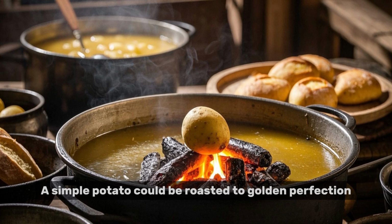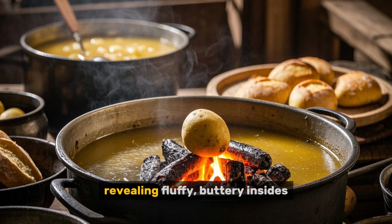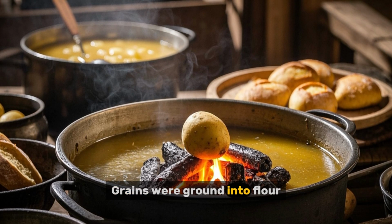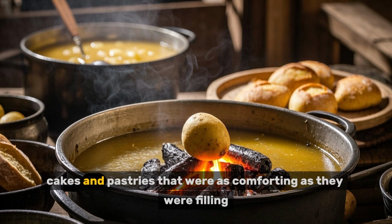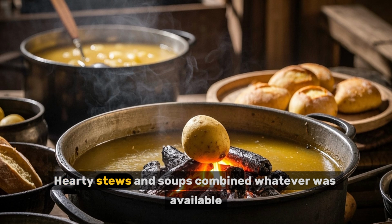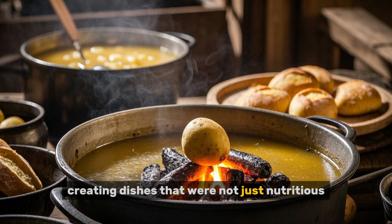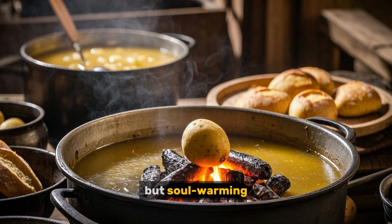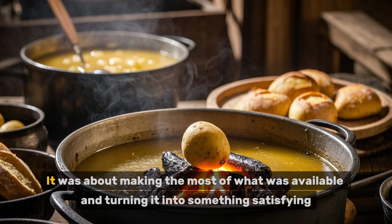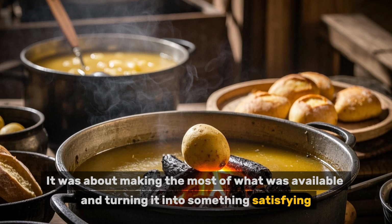A simple potato could be roasted to golden perfection, its skin crackling, revealing fluffy, buttery insides. Grains were ground into flour, creating breads, cakes, and pastries that were as comforting as they were filling. Hearty stews and soups combined whatever was available, creating dishes that were not just nutritious, but soul-warming. It wasn't about fancy ingredients or exotic spices. It was about making the most of what was available and turning it into something satisfying.